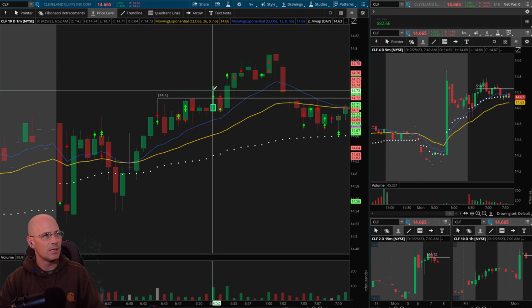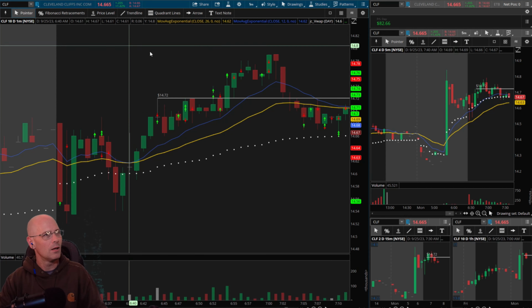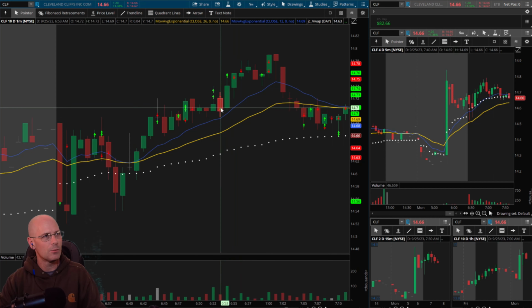So then I jumped in it, but then it didn't hold up and it started to pull back. It looks to me like here I did add to it on this pullback. That's a little risky, and then I sold everything up here. So I probably should have got out of that right away when this candle couldn't close above that resistance, but I held it, it looks like. So that's a little risky.